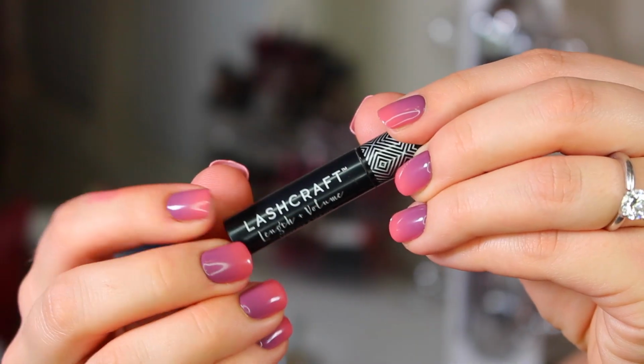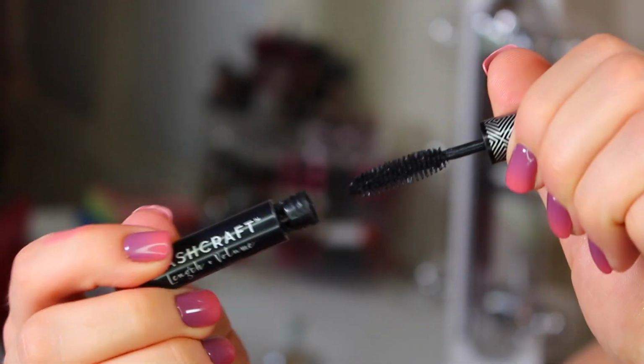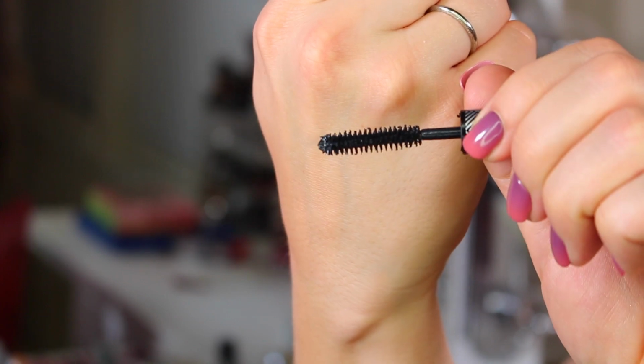Another carryover from last month is the Sephora Lash Craft Length and Volume Mascara. This is a sample from my Play by Sephora. It has lasted me 2 months now, so for anyone who is wondering about the longevity of the products, even if they are a deluxe sample size that you get in those subscription services, when you commit yourself to them, you can use them longer than you thought you could.